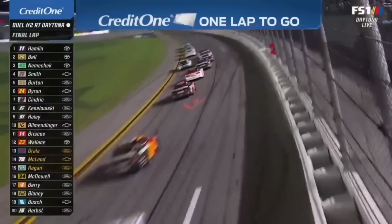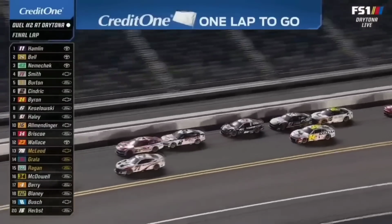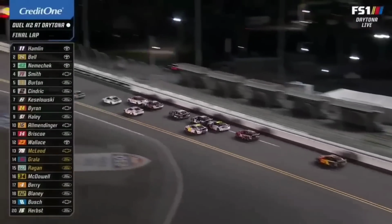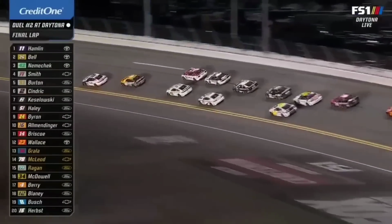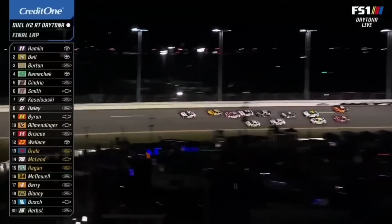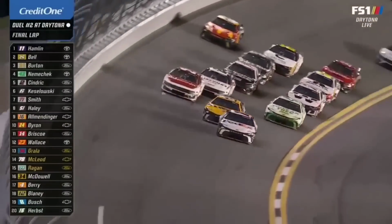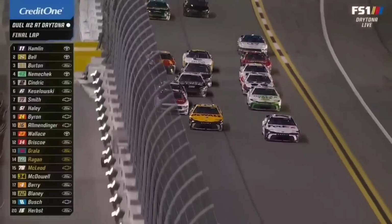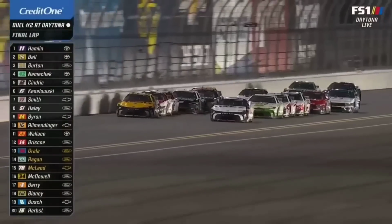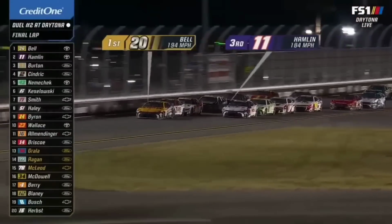This outside line's forming. These Fords are going for it. Big time push by Cindric into Harrison Burton. Here they come. See Bell move up and slow that momentum, Kevin. Yeah, he blocked the Fords there with the momentum, and he's going to try to use that. And Denny Hamlin with another aggressive block, and Bell right back in front of the 21. Almost too aggressive. Not almost. It was too aggressive. Got him down.